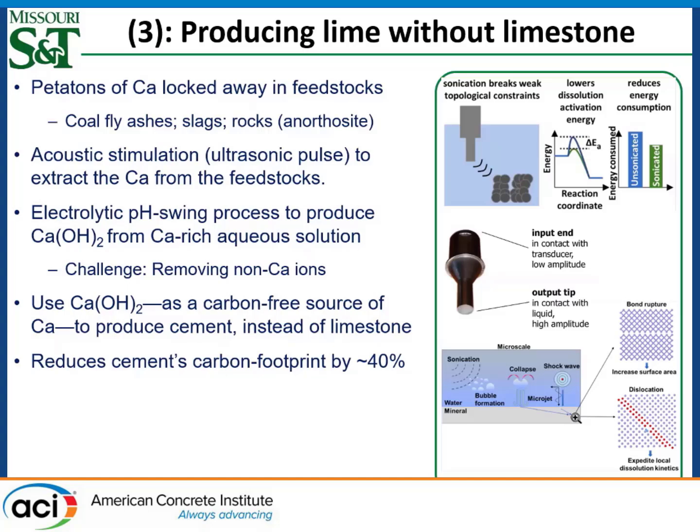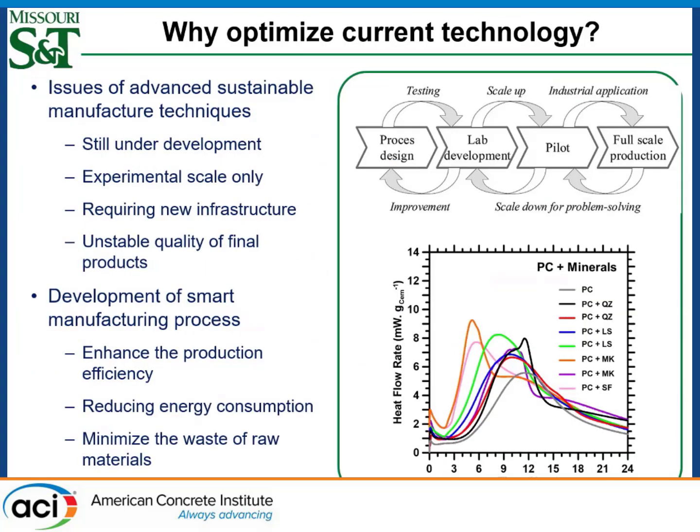But there's still some challenge in this technique. When you extract the calcium ions, you also extract other ions. But we don't want other ions in your cement manufacturing process because they can cause some bad issues. You basically can get low quality cement clinker. So what should we do?